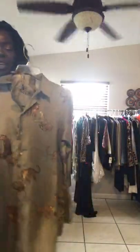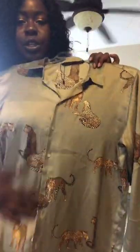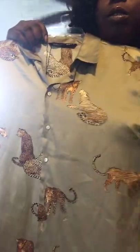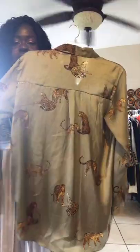Next up is one of my favorites. This is a Zara silk shirt, silk-like shirt. And it has leopard, long sleeve, button closure. And this ships for $25.